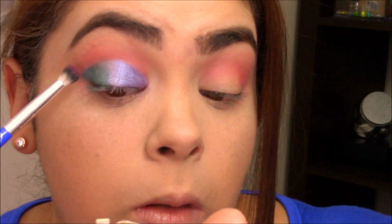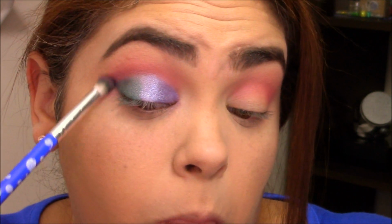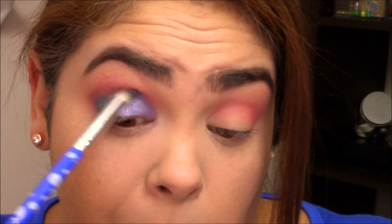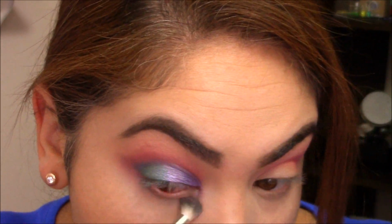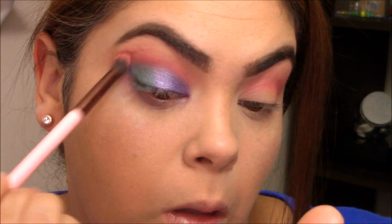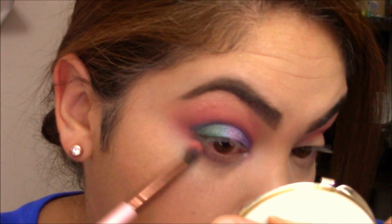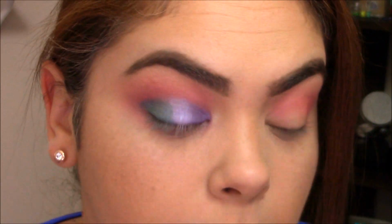And then I'm going to go in with the Smashbox Live Art something. I'm so bad with names, you guys. I'm so sorry. But I'm taking kind of a lighter purple shade, and I just want to darken up my outer V and drag some of that under my lower lash line. And then I just went back in with the shade Pool Party. It's just because I lost a little bit of the transition. I just want it to look more blown out, and I'm just going over that same crease.